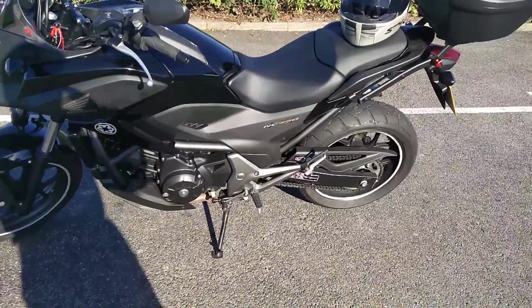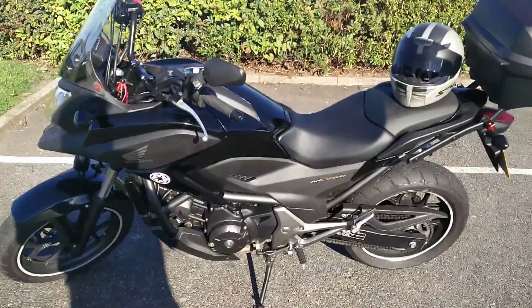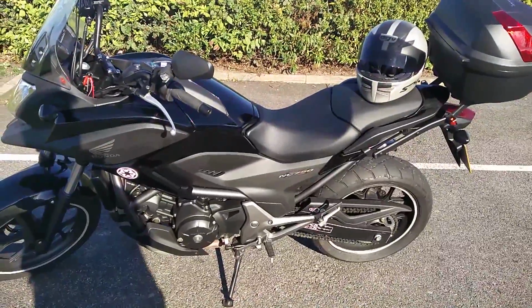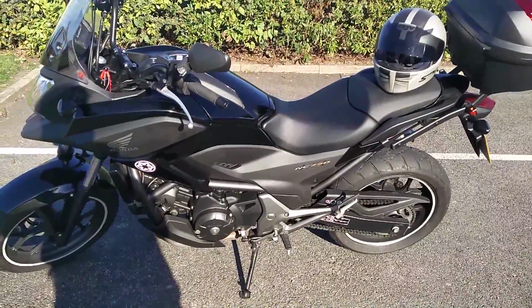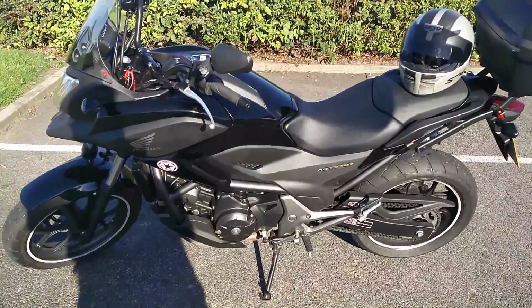What do I like about the bike? The bike's really comfortable. I can go for a really long commute, and I'll never get sore afterwards. Seating arrangement's really comfortable. I think all Honda's ergonomics seem to fit my build. I'm 5'9", slightly overweight, slightly.